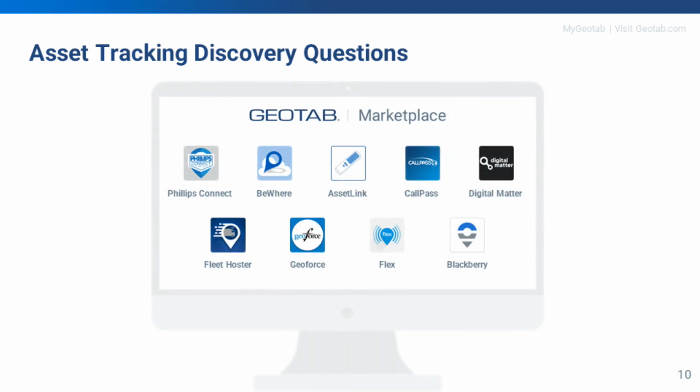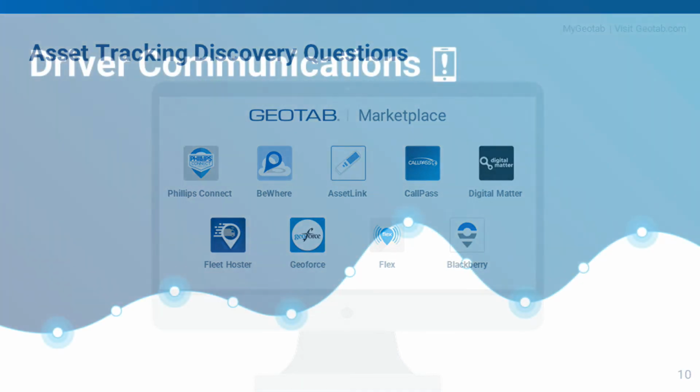Again, we have a lot of different partners that are integrated with Geotab. Each one of them is integrated to different levels. Each one of these partners has strengths and weaknesses in their solutions. You've got to go back to your gotta-have list and nice-to-have list and figure out which one of these would be the best fit. And again, I think all of these partners can do a pilot program with you to figure out what is the best fit for your fleet.